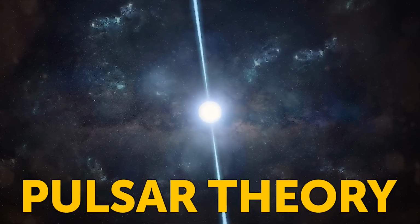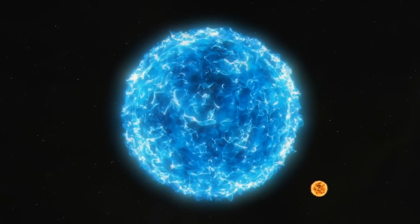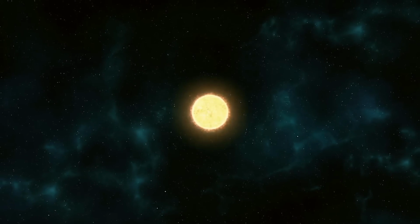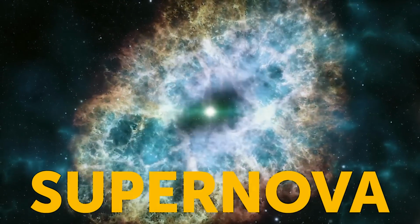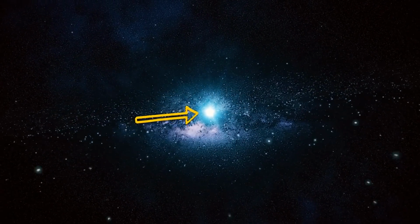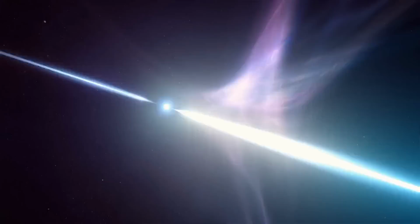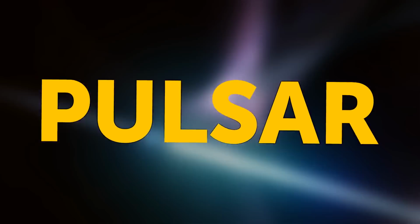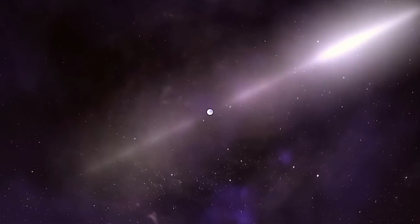The first one is the pulsar theory. Imagine a huge star in space much bigger than our Sun. Sometimes these big stars finish their life journeys in a spectacular event called a supernova. When this happens, the star's core collapses, becoming super compact, as if you're squeezing all the stuff from that star into a tiny space. That tiny, super-dense core is called a neutron star. Some of these neutron stars are extra special. We call them pulsars. They get their name because they seem to pulse with energy, like a space lighthouse.